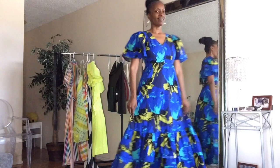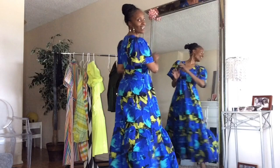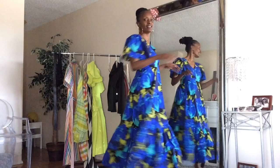Okay, so my thoughts are, this dress is in so many ways beautiful. I can't even lie about it. I ain't gonna try to fake the funk, but it's not for me. This is not a Mrs. Coy dress. I get the femininity of it. I like the things that I can do in it. I love the colors, as I said.